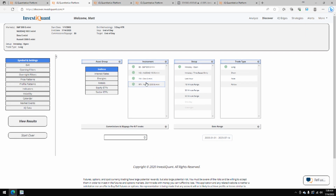Yesterday was another strong day for the markets. We gapped up and continued higher, triggering an overbought reading on the 2-day RSI. So we're going to take a look at what has happened historically when that triggers going into a Friday session. Let me go ahead and get this set up using all four instruments.